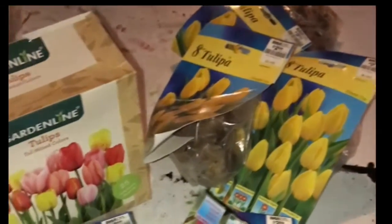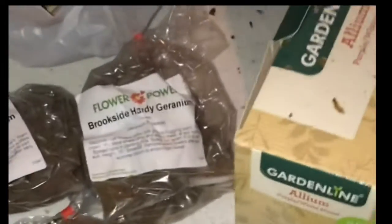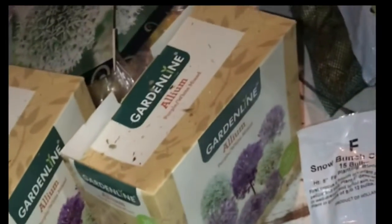Praise him. Alright. So this is our haul for this year. I don't know how much of this we're going to get planted tonight, but I can't believe it's not even 6 yet. So we've got some geraniums here. They're hardy. I don't really know much about them. Allium, I've been goo-goo-gaga over them since I saw the Globemaster by Proven Winners, which I don't have, but that's okay. I have another variety to get familiar with them, and it'll be all right.